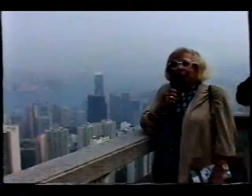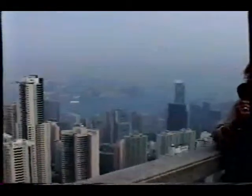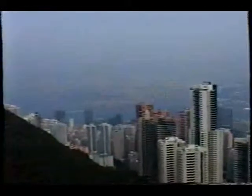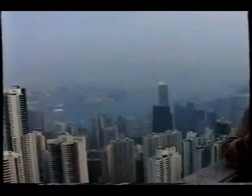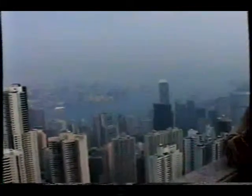Really stunning view of Hong Kong is up here at the Victoria Peak, looking down at the entire island. This is the highest observation point. We came up from Central, from the bottom, in 8 minutes. 8 minutes at a 45-degree angle. It was exciting, as the whole of Hong Kong is.